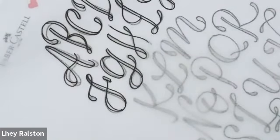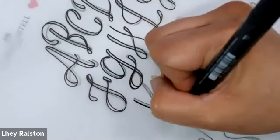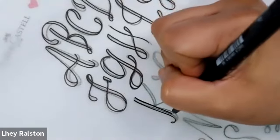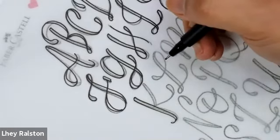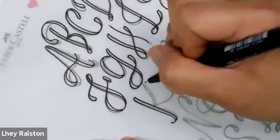Yes, you can get tracing paper and then just go over them like this. Or you can print them in a much smaller size and then tape it in your journal if you have a sketchbook. That always helps. It helps me a lot when I have a reference that I can look back on and say, oh yeah, that's how you do that.